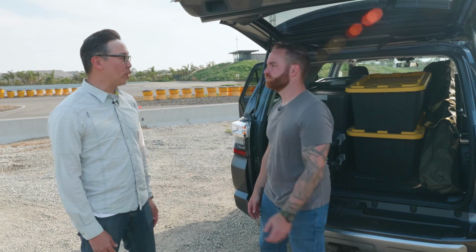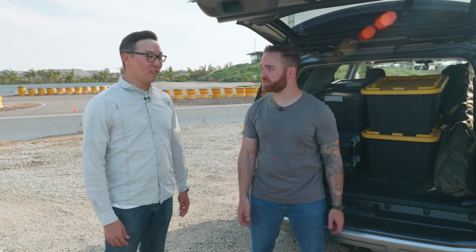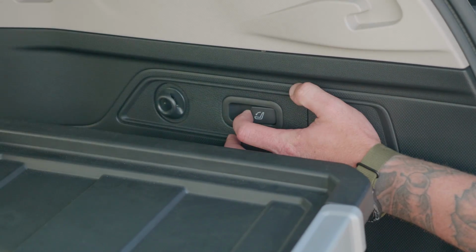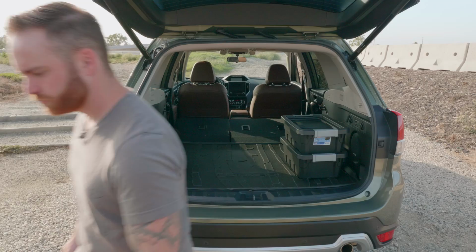Wow, it all fit with room to spare. Yeah, well, let's take it all out and see what the Subaru does. Yeah, these one-touch folding seats are nice. The 4Runner doesn't have that.